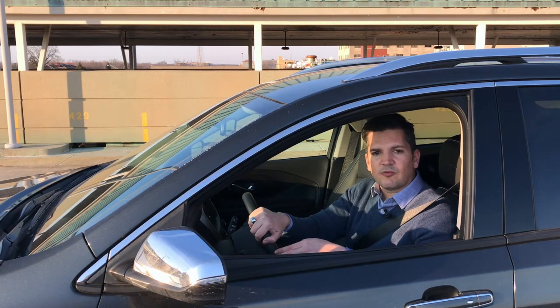So let's talk about pricing overall. Terrain starts right at $25,000. You're looking at about $38,500 for the Terrain Denali. This one, as equipped, $41,710.